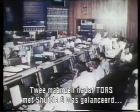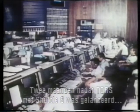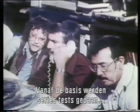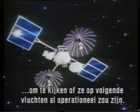Approximately 2 months after TDRS was first launched from Shuttle's cargo bay on Flight 6, the final firing needed to place the satellite in its correct orbit was executed. Personnel began immediately to check out communication systems on board and initiate a series of important ground tests with the satellite essential to its operation on upcoming shuttle flights.